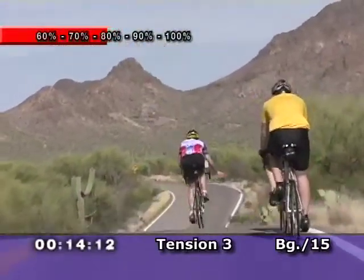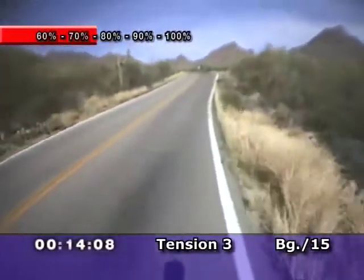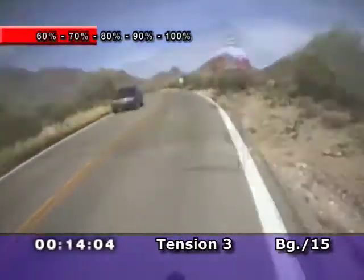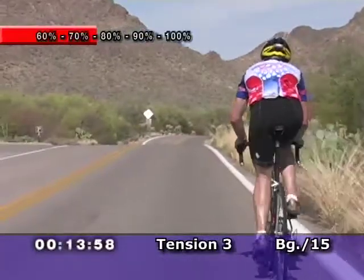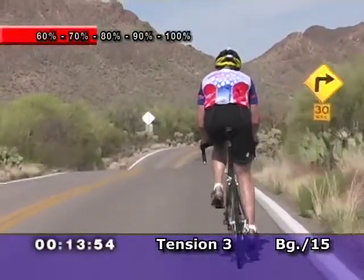Hey, how you doing, buddy? Good riding, good riding. Cyclists out here today enjoying the weather, enjoying the beautiful ride. All right, here we go. 80% effort, a little bit of recovery, not a lot, because again, we have a tough climb coming up.